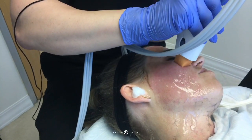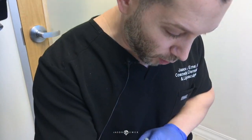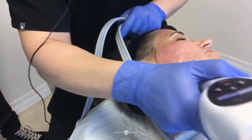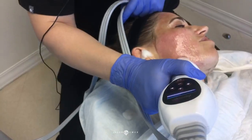I actually combine it with Ultherapy, so we're going to be doing Ultherapy in a couple areas today with this so that we get an even better outcome. I personally like Ultherapy where muscle is the most important, so under the neck and around the eyes. I find you get the most improvement in those areas, so we're going to combine Ultherapy there.